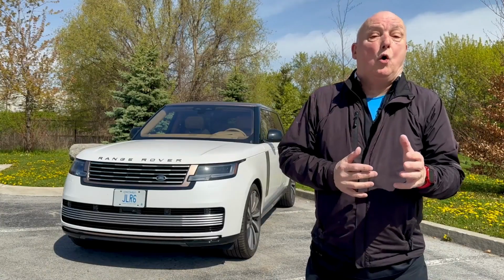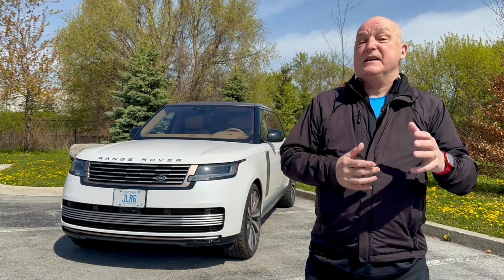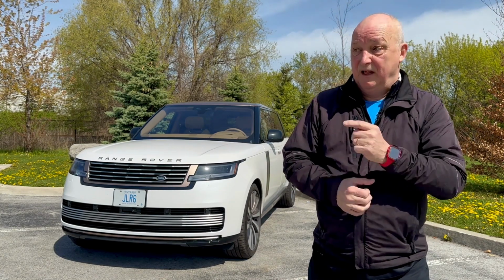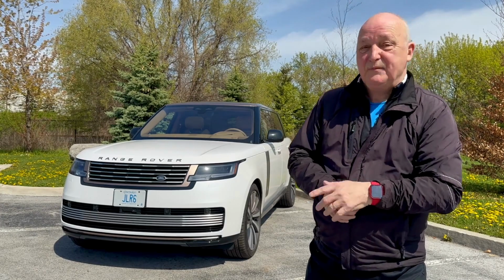So there you have it, the all-new Range Rover. It is as it was before, and that's all about the ability and all about the decadence of getting there in style. Yes, the price will make your eyes water, but if you are what you drive, you can get a lot worse than that, I'll tell you.